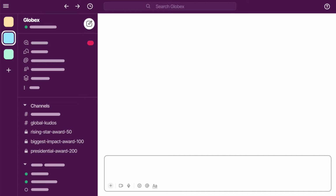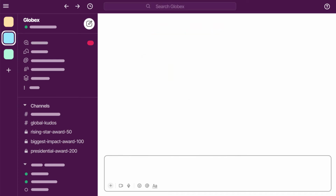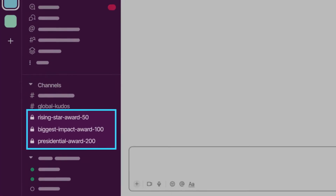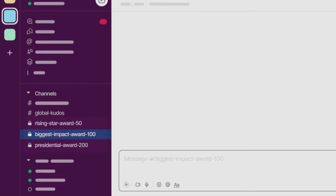Let's see how this works in real time from the perspective of John, the HR specialist who runs the employee achievement programs for Globex. John has created 3 quarterly rewards programs for the company's employees. Each award program also has a dedicated private Slack channel that John uses to manage the distribution of the award.